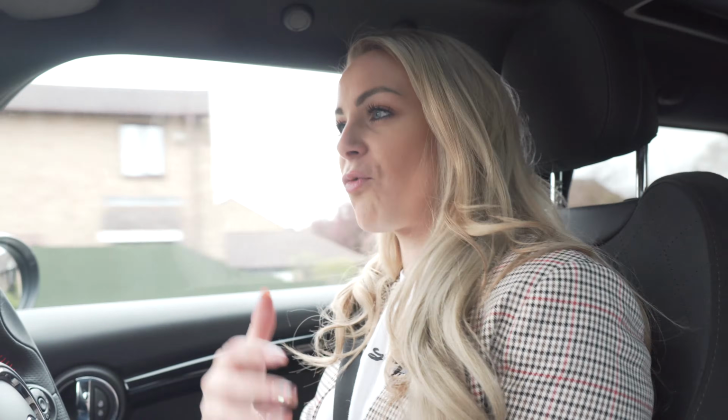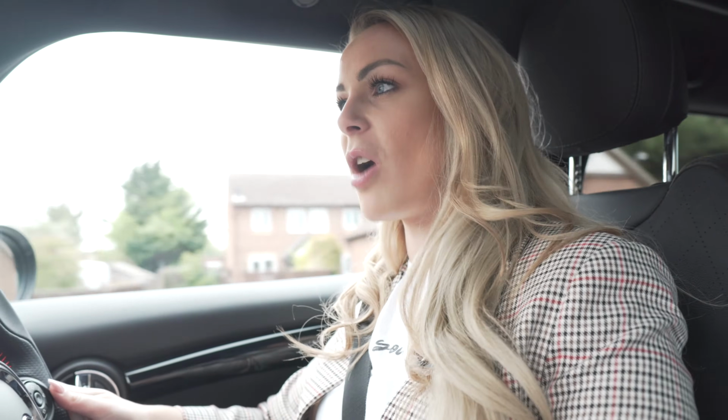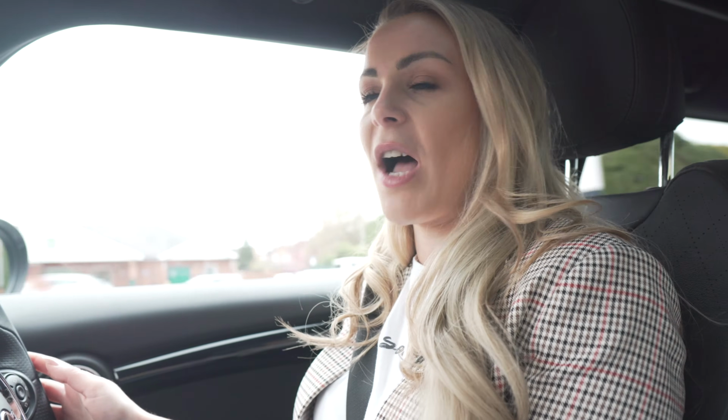Also, I'm only small, but these seats really do pull you in tight. Now, you can get used to putting your arms outside of it, and I think you would do that if you were a slightly bigger person. But because of me, I sit my arms inside, and that does make me feel a little bit restrained.